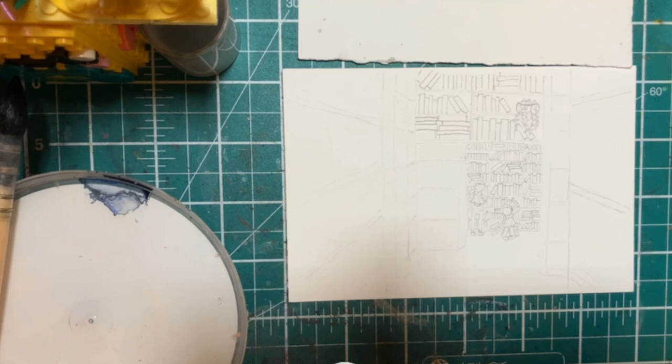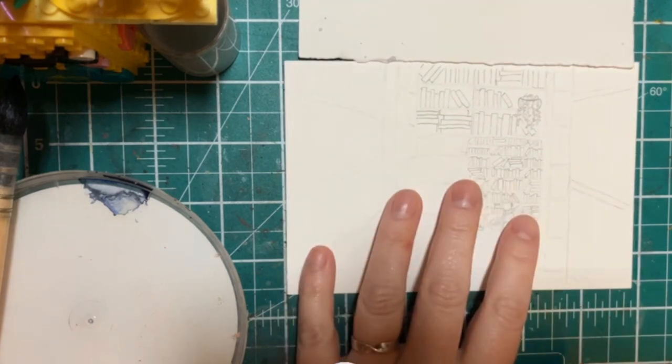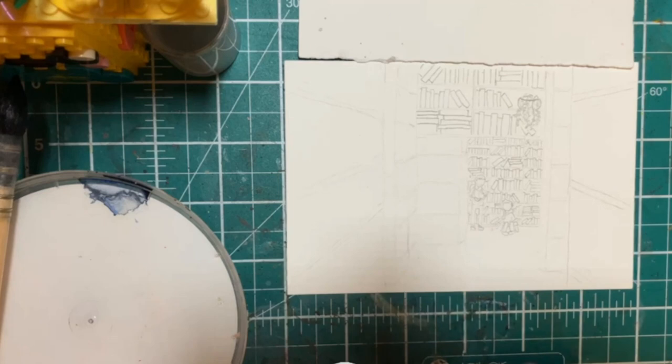I will be back on Thursday continuing this piece. I may have filled in some of the books in the meantime, just so we can actually put color on it, which is always the most fun part. And maybe not take an entire month to paint it.